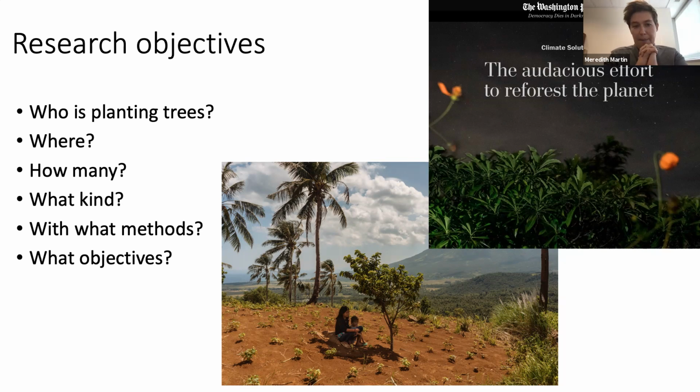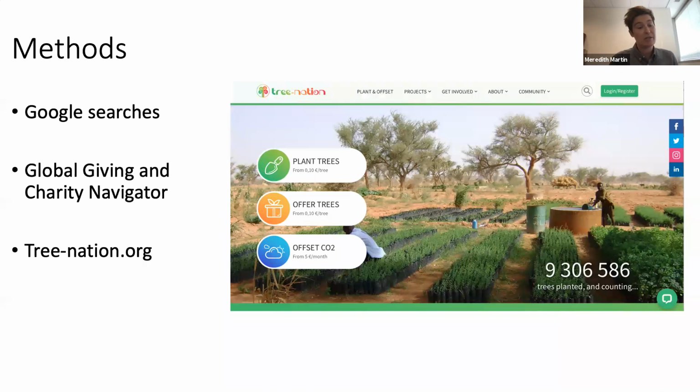And so this project really came out of this idea of saying, wow, everybody's really excited about planting trees, and it's definitely happening all over the place, but there's very little understanding on a more global level of what's actually going on and what people are actually doing. So we had the idea to just compile our own database and try to get a sense of what was going on in the nonprofit and the for-profit world. So ignoring government efforts, but looking at all these organizations that are cropping up.